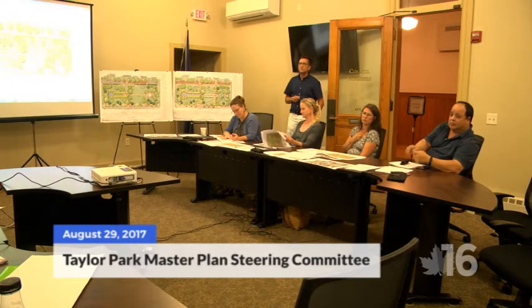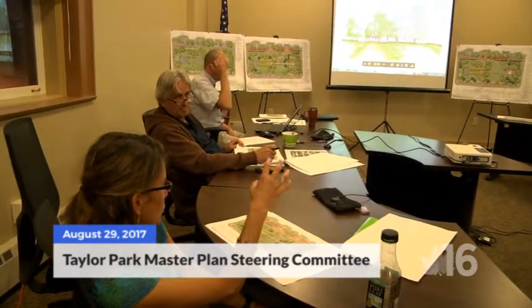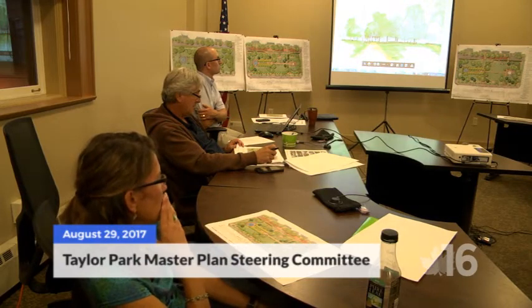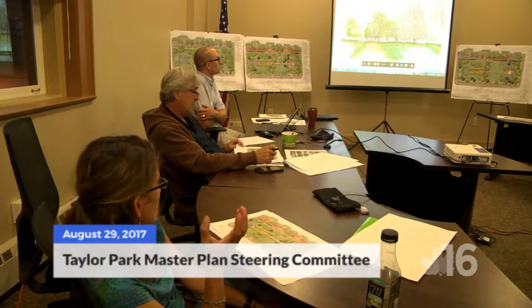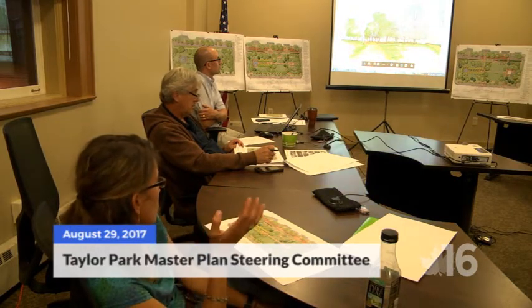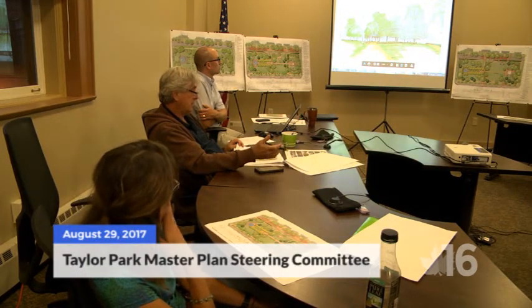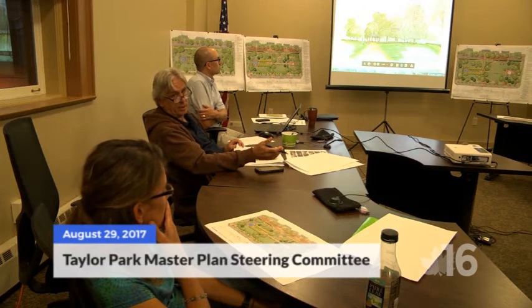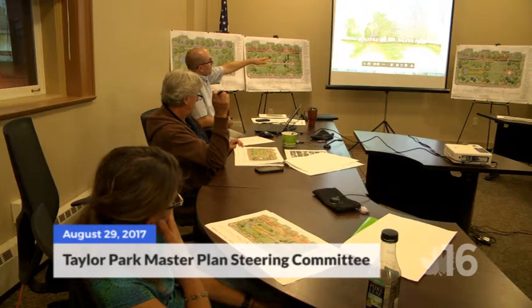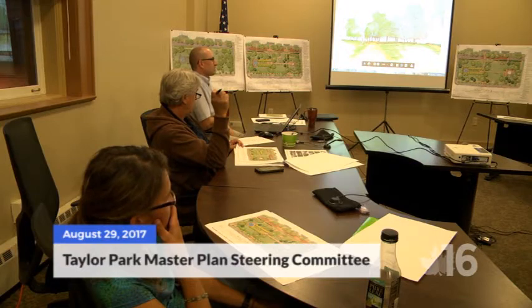So what was the general consensus of people liking the idea of the band shell facing north rather than the way that we have it now? Because that seems like a really cool idea. It brings attention to the south side of the park, which doesn't get a lot of attention right now. Yeah. And it utilizes that open space, which we can't do now. And that's not such a steep east-west grade, where you can't sit on it. People aren't going to tip over their chairs.